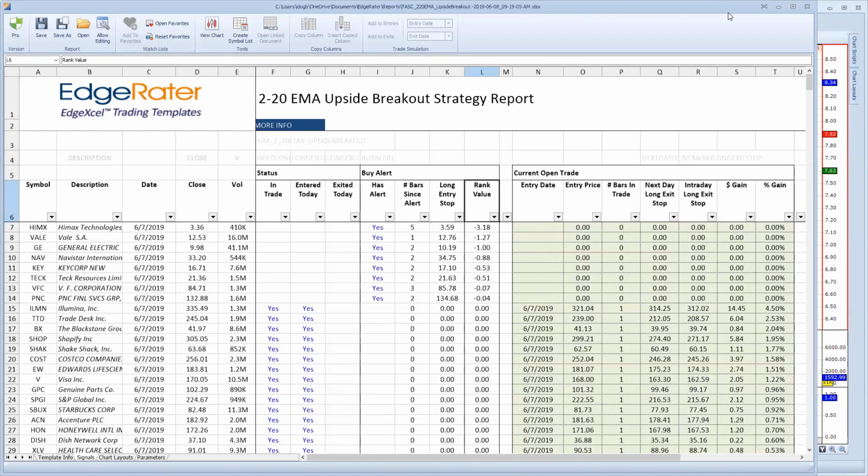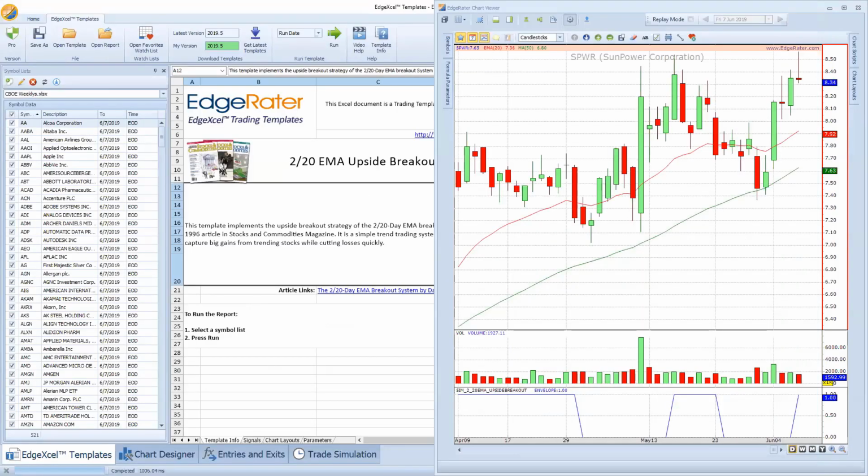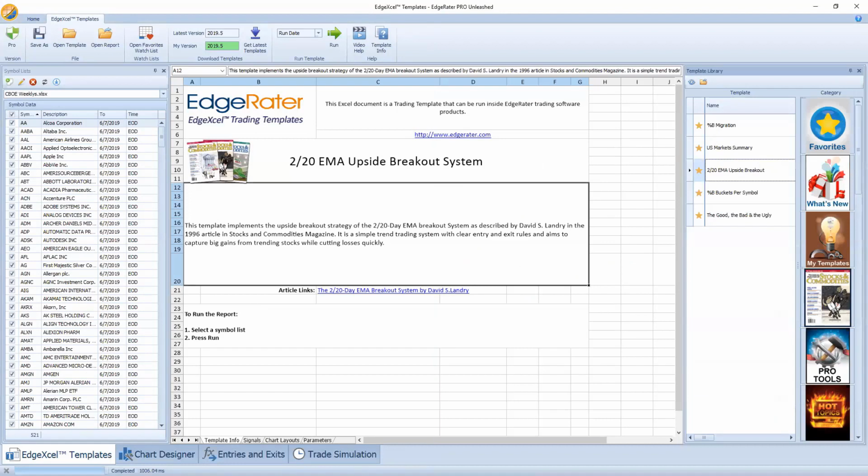So let's move on to the backtesting side of things. EdgeRater was originally designed as a backtesting application, so it has some quite unique tools for allowing you to backtest certain strategies.